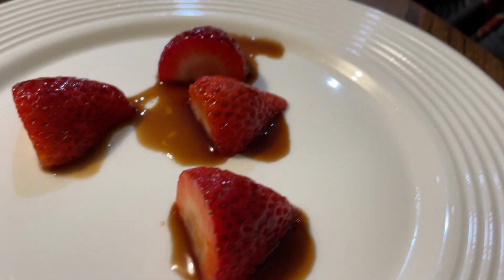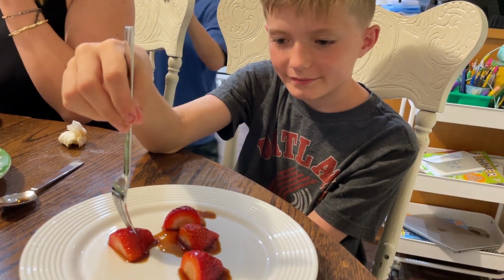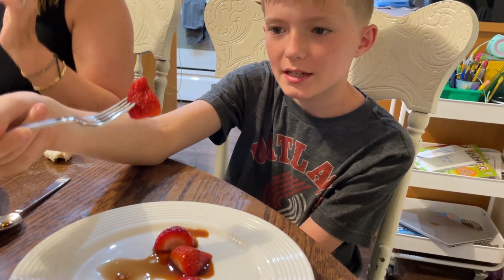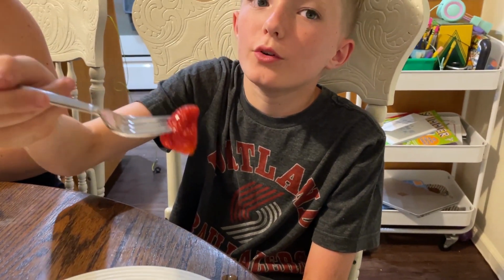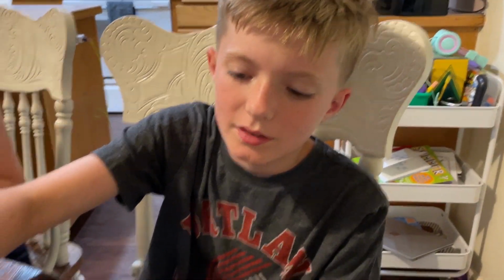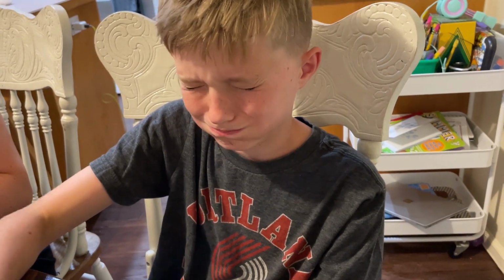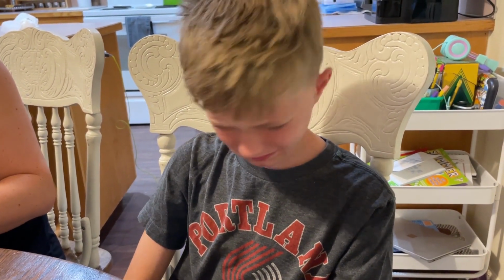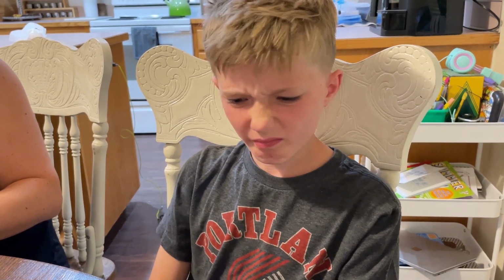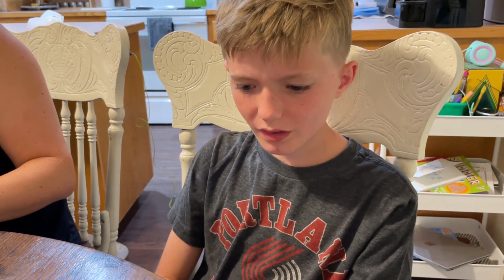All right, now we're gonna try some strawberries with balsamic. Awesome. In a way, ruining foods that I like because I'm gonna be like, gross. Oh. Very sour.